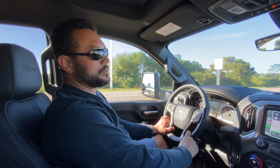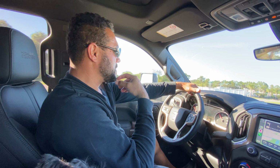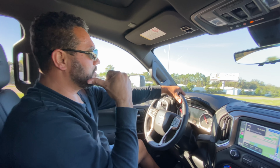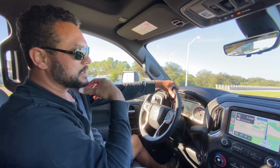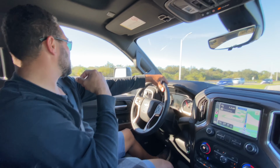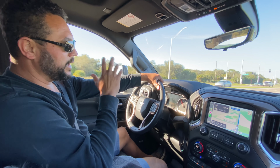First time towing with the new Chevy 2021 10-speed Allison transmission. I got 20,000 pounds. That's what the load weighs. It's a 37-footer boat, a 340 Sundancer 2006 boat and trailer, weighs about 20,000. It handles really good.